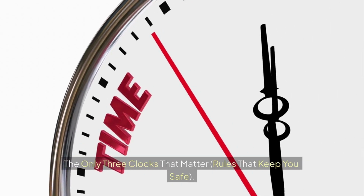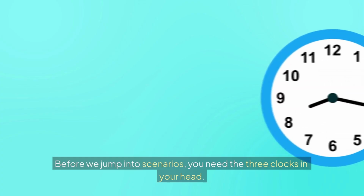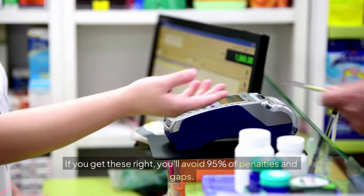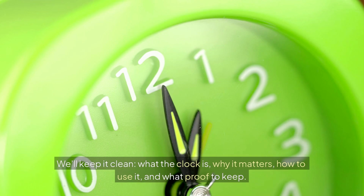The only 3 clocks that matter, rules that keep you safe. Before we jump into scenarios, you need the 3 clocks in your head. If you get these right, you'll avoid 95% of penalties and gaps. We'll keep it clean: what the clock is, why it matters, how to use it, and what proof to keep.